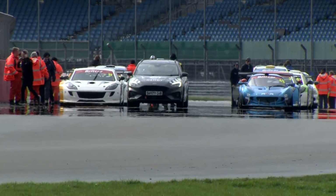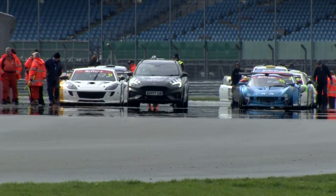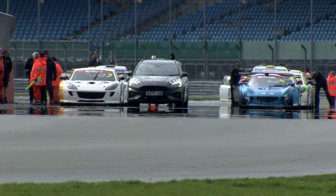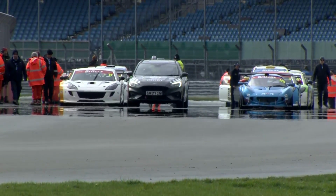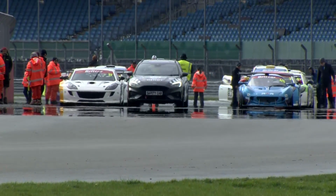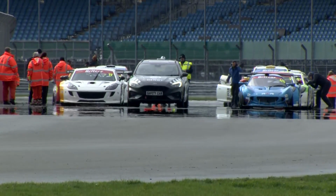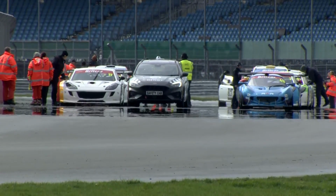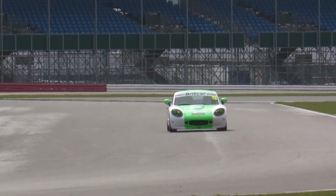But the car to watch, I would say, is that Lotus of Will Stacey, the Rob Boston racing machine. We all know what Rob Boston Racing can do. They won the British Endurance Championship with the Mercedes GT3 of Tom Jackson and Wayne Mars last year. Can they win the trophy category this year? Starting alongside Axel van Nederveen, the Dutchman.